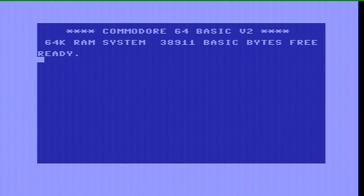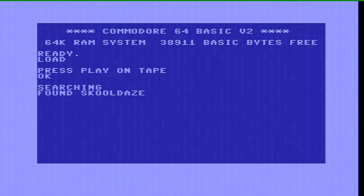Hello guys, so the next game I'm going to load up here on the Commodore 64 is a game called Skool Daze. I've not played this game in over 30 years, and I'm not even certain if this game will even load from tape, but let's try. Let's see what happens. So far, so good.